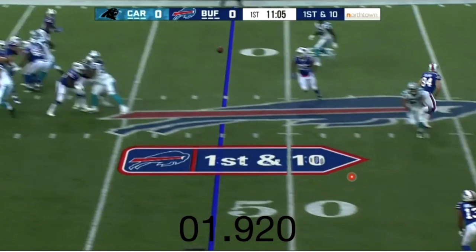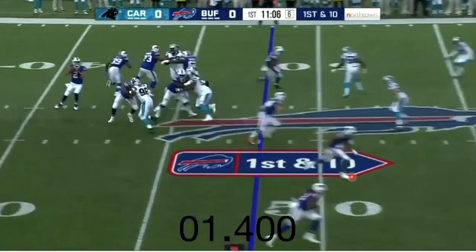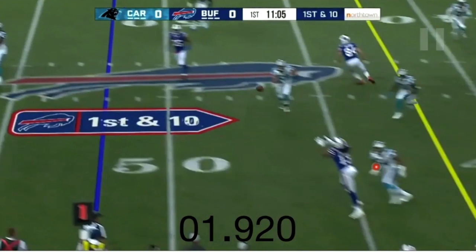I want you to pay attention to the placement of this, because it obviously is also very important. It's a very high throw, but it's done on purpose. Why? Because you have a big target in Benjamin, and this far of a throw from a guy that doesn't have quite the arm strength that you want making this kind of throw, it's got to be thrown early, and it's got to be placed properly, because if this ball is thrown at chest level to Kelvin Benjamin, Shaq Thompson could probably make a play on this.